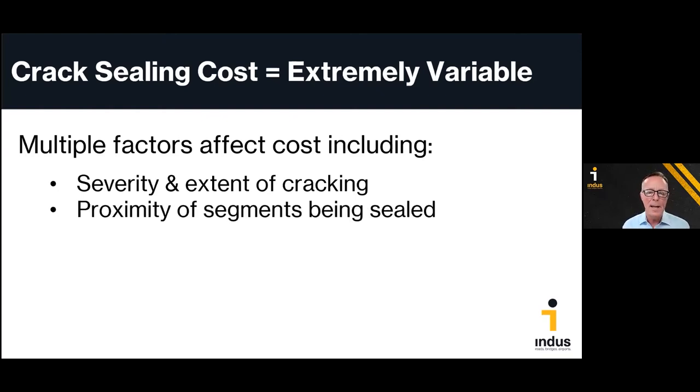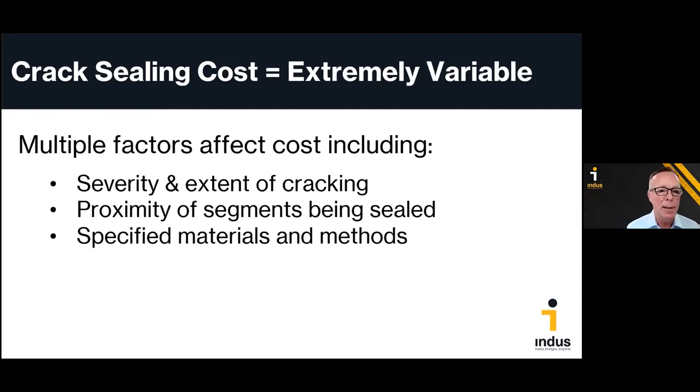Second is how close are the roads that we're going to be crack sealing? Sometimes we'll go to a job and they'll do a couple of blocks here, and then we load up the crew and drive a few miles down the road, do another segment of road there, and then drive across town, do another one there. So we're spending a lot of time in non-productive mode going from work area to work area, as opposed to, say, going into a whole neighborhood or a series of streets and doing all those. Those are much more efficient and therefore less costly to do than when the segments are all spread out. And then lastly, what are the specified materials and methods? And that's the topic that Matt's going to be talking about here momentarily.